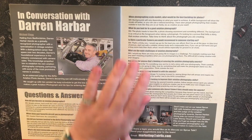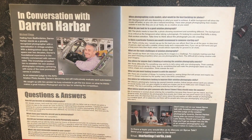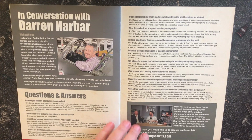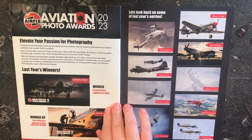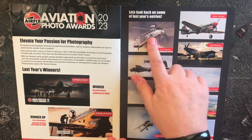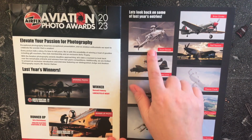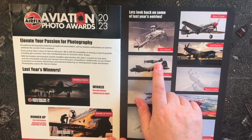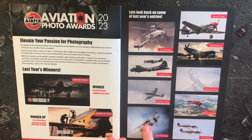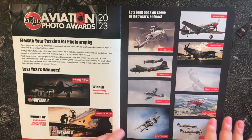Then we have a conversation with Darren Harbar. It's just basically an interview, all about aviation photography and how he got into it. And then we have Aviation Photo Awards. So they're showing some of last year's entries here. That's a really nice one of, I think that's a P51 and that's definitely a B17. Yeah, so really nice photographs there.